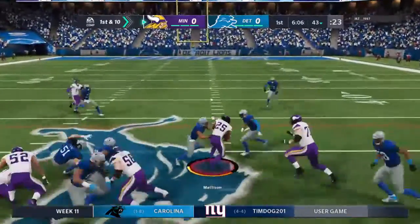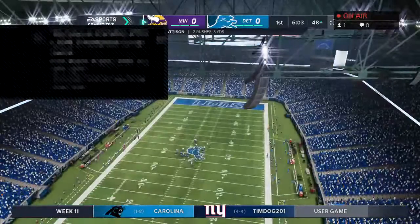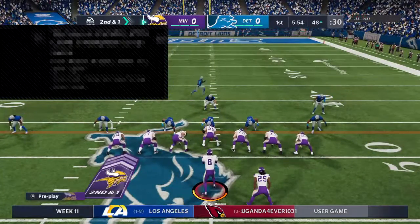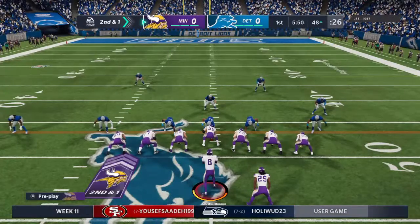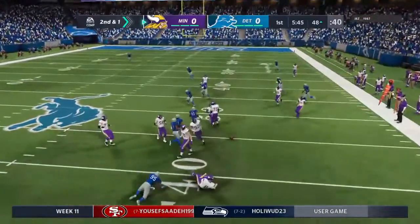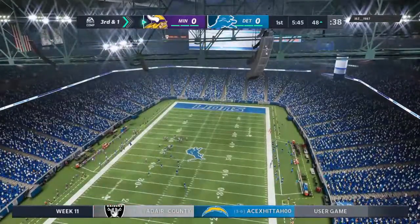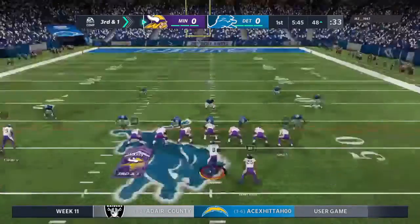Here's Madison. And he's going to get it across the midfield stripe into Lion territory. 9 yards is the pickup there, and they'll have a 2nd and 1. A gain of 9 brings up 2nd and 1. Now Cousins. And he'll be hit as he releases it, and that'll fall incomplete. They tried to throw on 2nd down, unsuccessful. Now it's 3rd and 1.